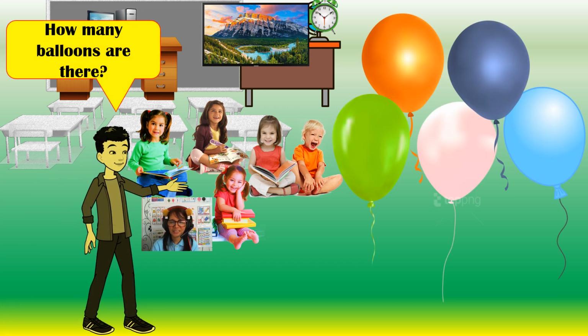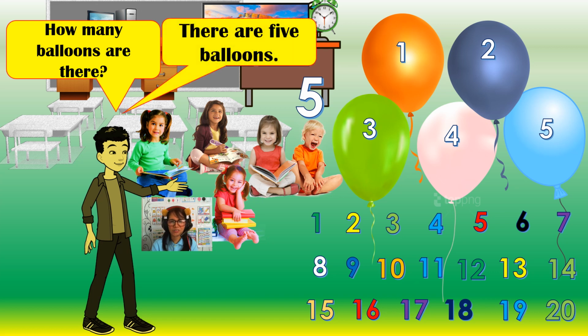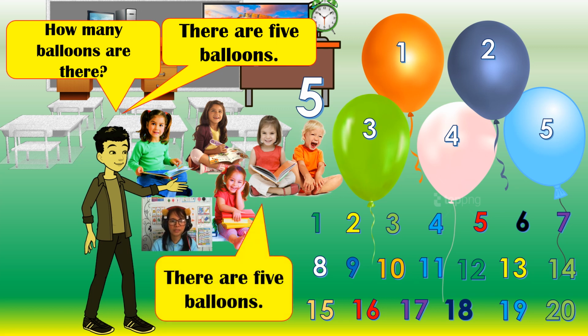How many balloons are there? Five balloons. Okay, let's count. One, two, three, four, five. Okay, there are five balloons. Now it's your turn. How many balloons are there? There are 5 balloons. Okay, very good.